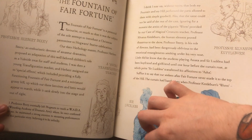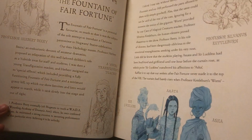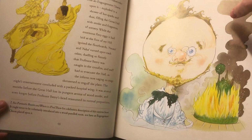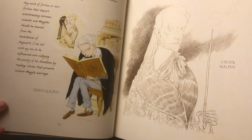I'm sure he was a teacher somewhere. Wasn't he the old teacher for Care of Magical Creatures? I can't remember. Okay. Lucius Malfoy. Really? That's Lucius Malfoy? Wow. And Draco Malfoy there.